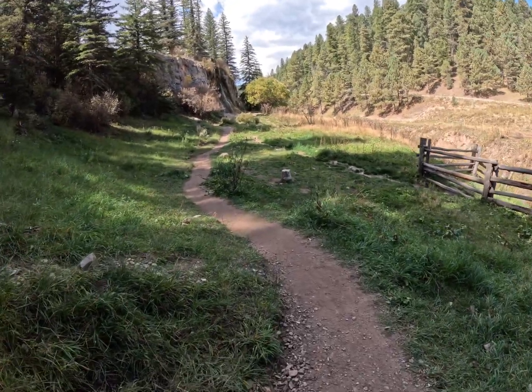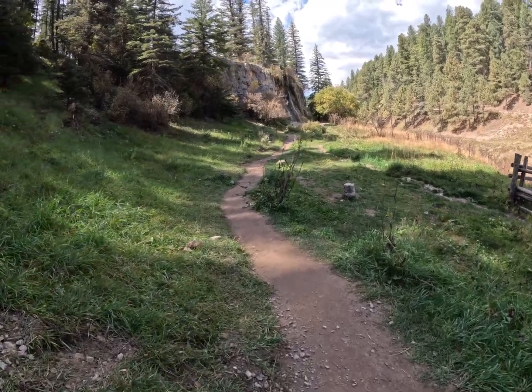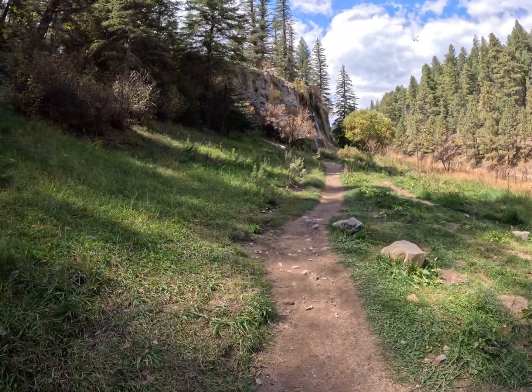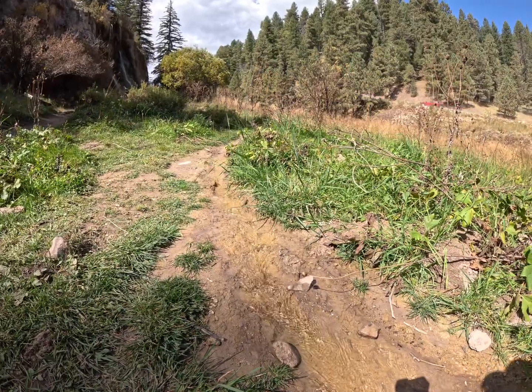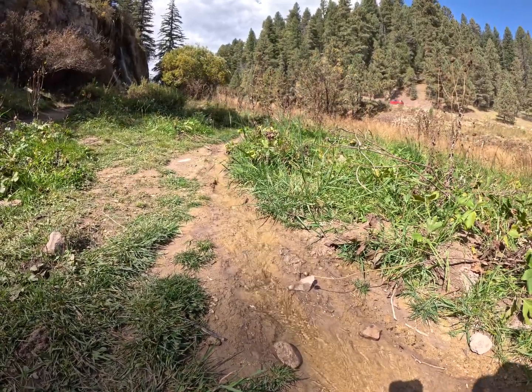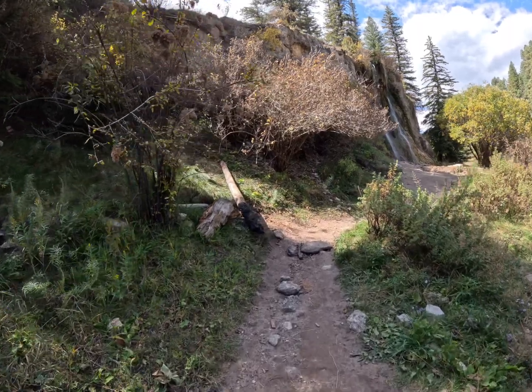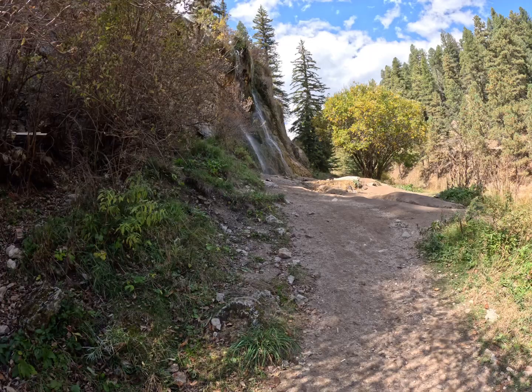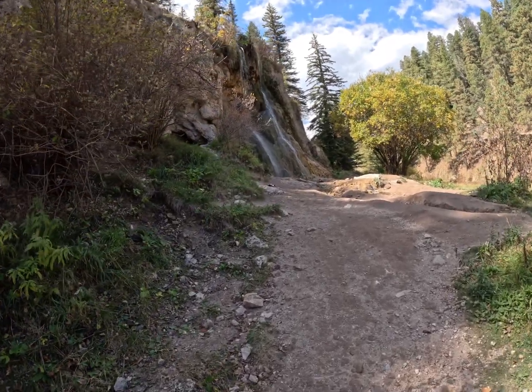The area is very popular among locals as well as tourists alike that come over to the Cloudcroft region. In a little bit, I'm also going to show you where the spring originates from.